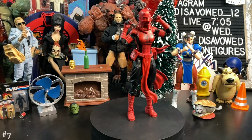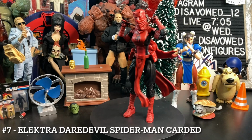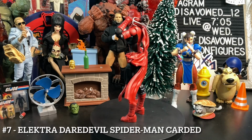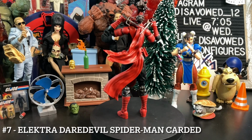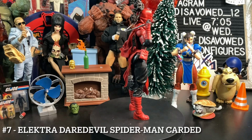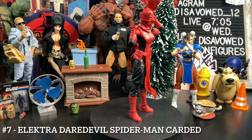And coming in at number 7 on our list for top 10 Marvel Legends single carded of 2023 is the retro carded Elektra as Daredevil. Again, I know we're not here to talk about comic books, but this Daredevil comic book run was amazing. It's also where the fist came from. It was so well written, so entertaining, so much fun.